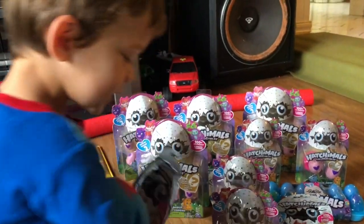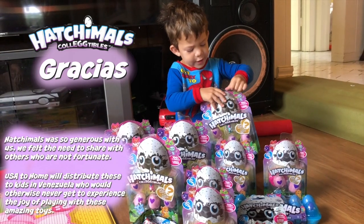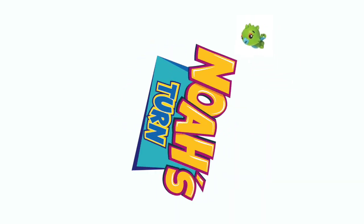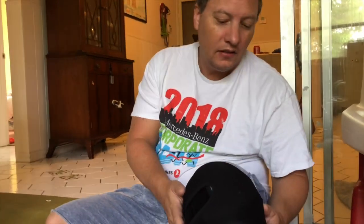I'm opening this one next. Do you want a chair? On the Hatchimals, there's different families. By the way, how do you feel with your knee? Well, it's still a little bit painful, still a little bit sore, but I have a brace here which holds it better in place. So I'm okay. I know many people have been asking, so thank you. I appreciate it. Very nice.